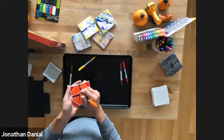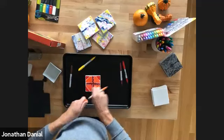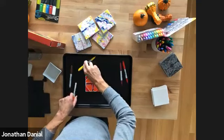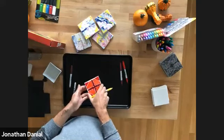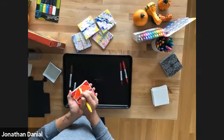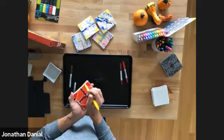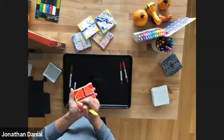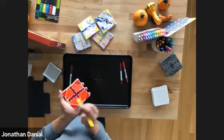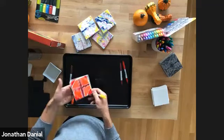And as we go, we're going to do one at a time today. Not all of the rubbing alcohol at the end. Let's see, where can I add a little yellow? Maybe along the sides here. At this point, I'm nearly complete with my first tile.